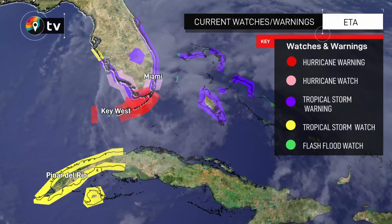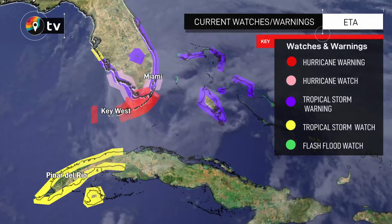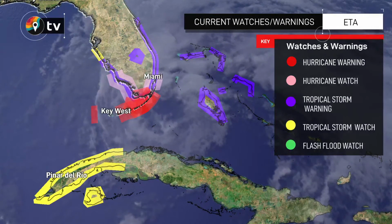And all the way up to about Card Sound Road where the Keys meet the peninsula under a hurricane warning. That means as the storm moves over there and it makes that transition into a hurricane, they're likely to experience those effects, not only in the immediate vicinity where the center passes, which will likely be in the lower Keys, but folks even down in Homestead, Florida City, on the peninsula of Florida are likely to see some of those gusts approaching 60, maybe 70 miles per hour with those bands moving through tonight.